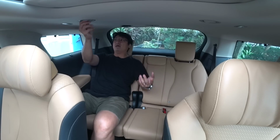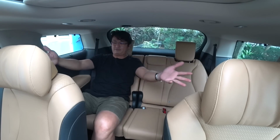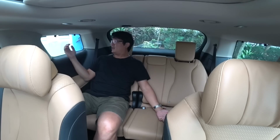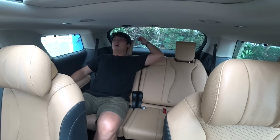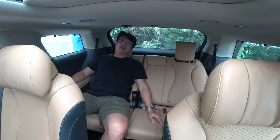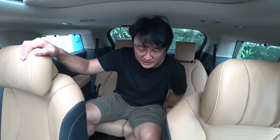So I get my own aircon vents, even though I cannot control the temperature, but it's fine. For the 2 rows here, I have cup holders, USB ports, I have my own little glass area to see out, and this third row is really comfortable, lacking an armrest. Alright, so that's the point I want to make today.